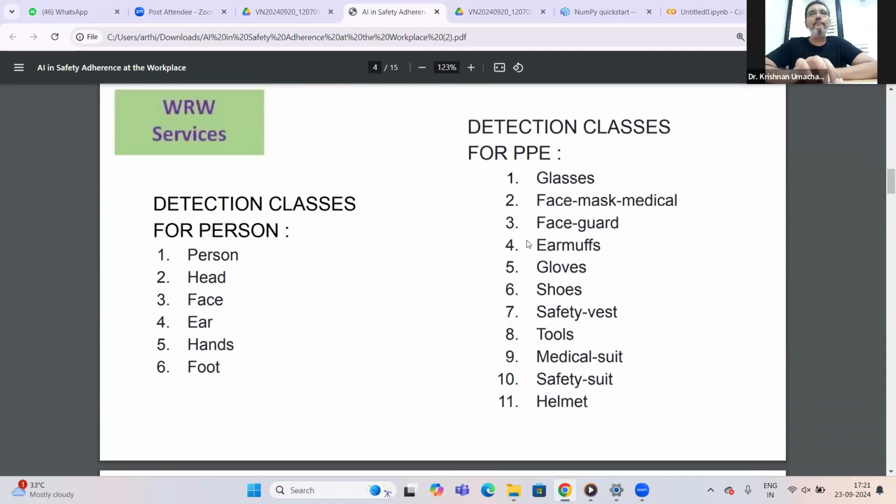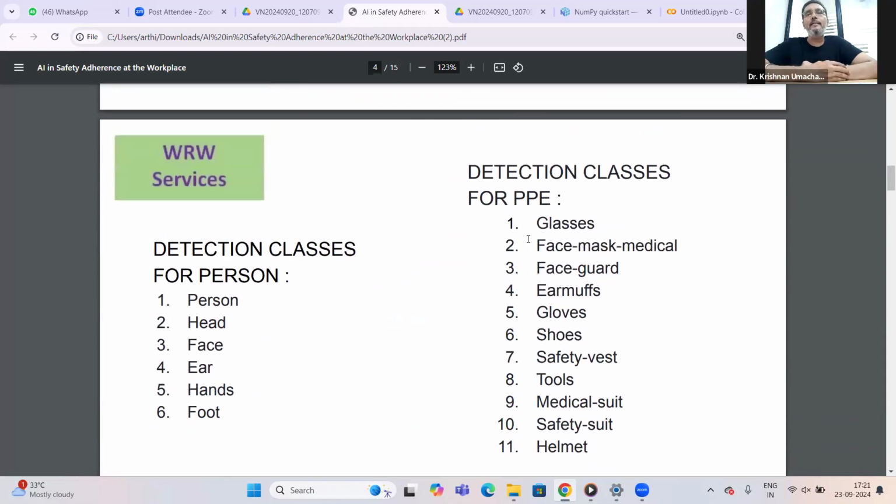Okay, so when we have all these technologies, what do we find? We identify two classes. One, the person, he or she who is at work, and what they have to wear. The person is identified by the person himself, the head, and the parts of the person, which are face, ear, hands, and foot. These are the six items we are classifying. And to all these items, there is the PPE, the personal protective equipment, that needs to be fixed.